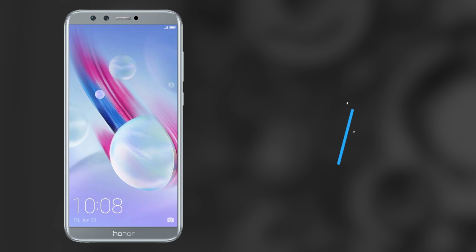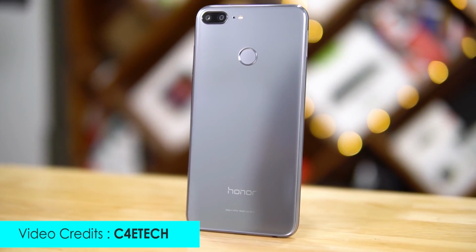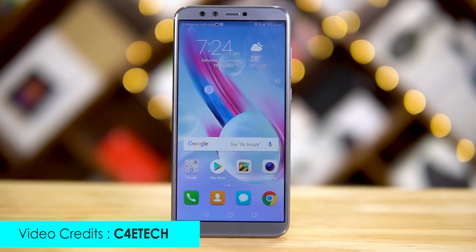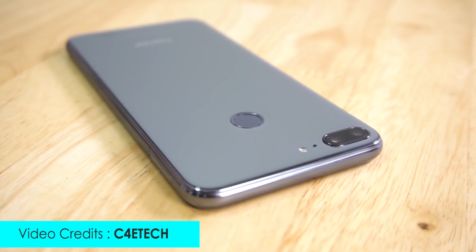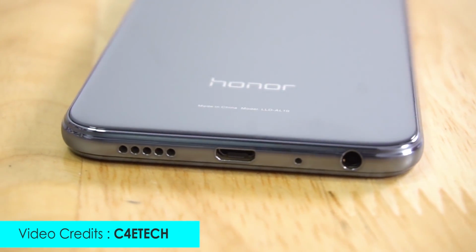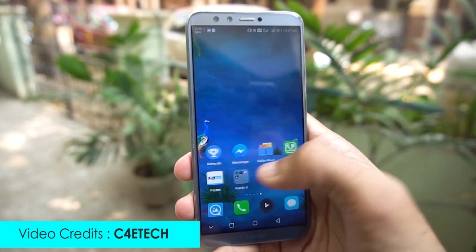Now the next smartphone on this list is the Honor 9 Lite. This is a really good smartphone, and for the price you are getting really solid performance. It is powered by the Kirin 659 processor. It has 4 gigs of RAM and 64 gigs of internal memory. You can also expand this via micro SD. It has a 5.65-inch full HD plus display. The front and back camera have the same megapixel count, so it is a 13 megapixel plus a 2 megapixel shooter. Of course the sensor size will change, but I think this is a pretty cool setup. Powering all this is a 3000 mAh battery.